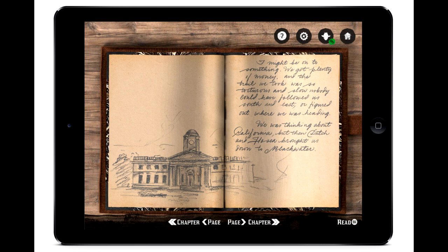And this is from Arthur's journal. And it looks like maybe a courthouse or something, or maybe a mansion. It looks more like a courthouse. And this is what it says. It's cursive. I know some of you are probably like, what's that strange language on the screen? It's called cursive. I know most people write in print, myself included. I might be on to something.